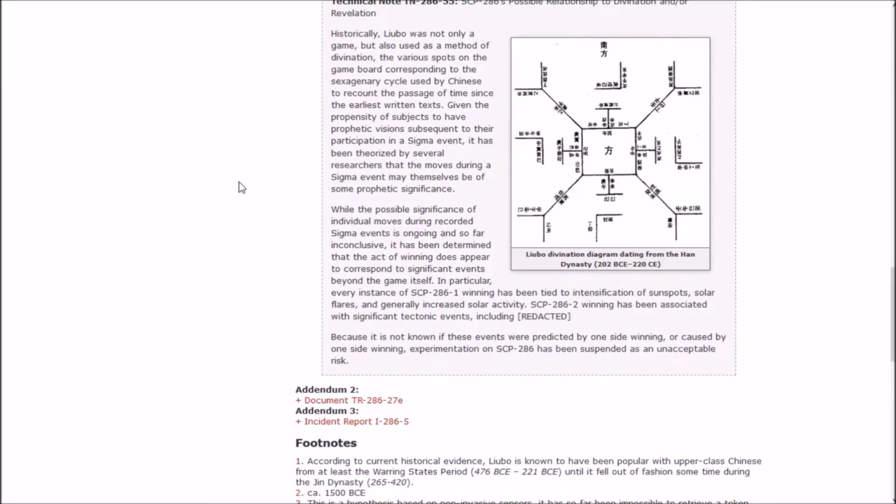While the possible significance of individual moves recorded during Sigma events is ongoing and so far inconclusive, it has been determined that the act of winning does appear to correspond to significant events beyond the game itself. In particular, every instance of 1 winning has been tied to intensification of sunspots, solar flares, and generally increased solar activity. 2 winning has been associated with significant tectonic events, including Redacted.